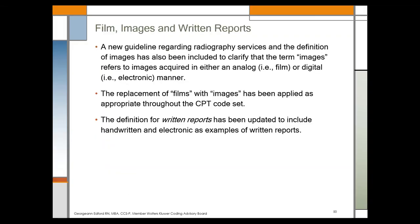Film is a term that's gone by the wayside, and it's now converted to images. And then they are referring to it as either an analog or digital image in some form of electronic manner. And then the definition of a written report has been updated to include handwritten or electronic signatures for the written reports.